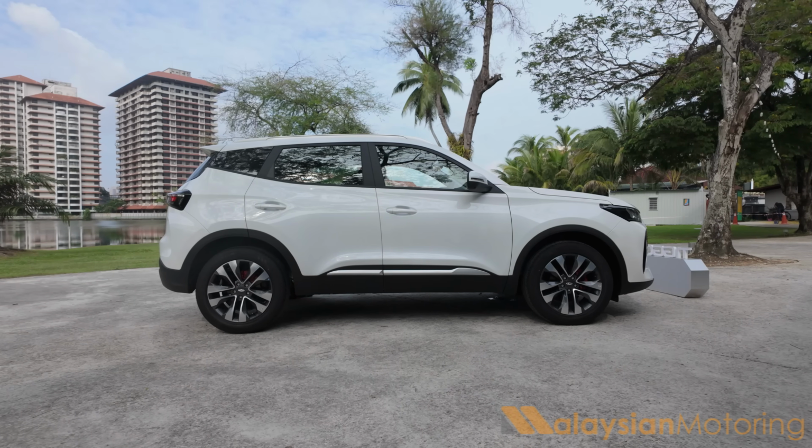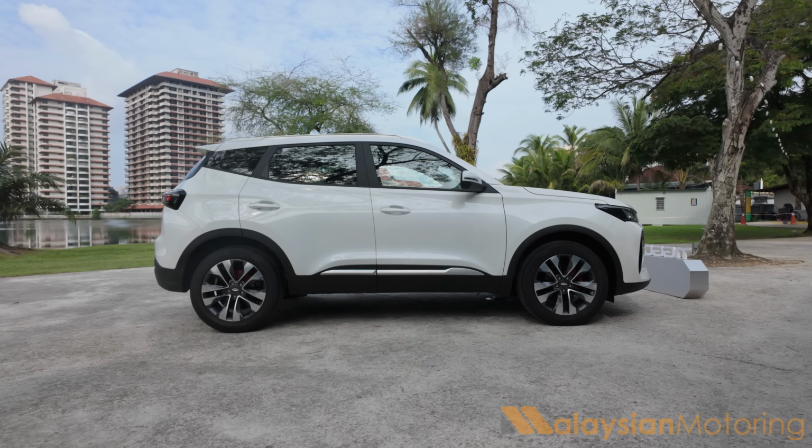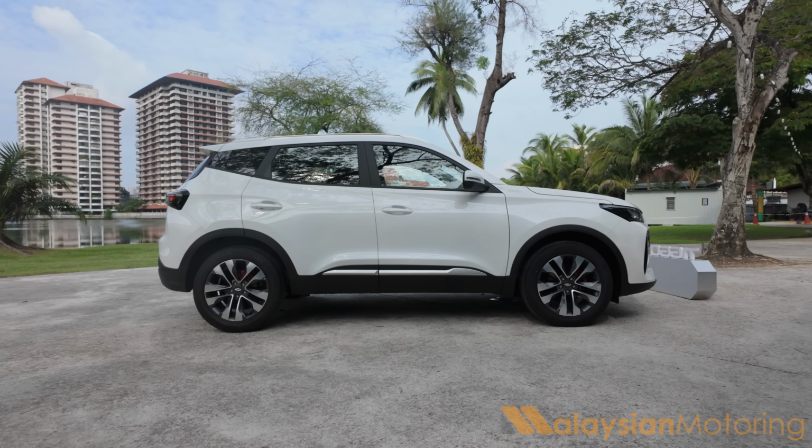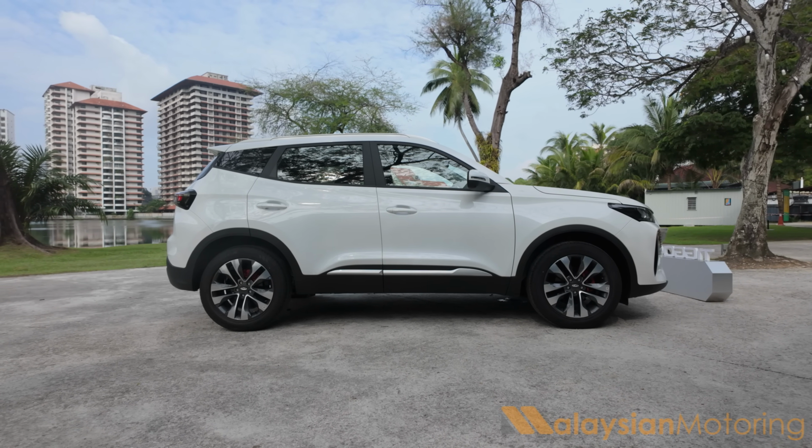Now, looking down the side, this is where you do realize that this car is quite small, which is part of the reason why, for example, there is no quarter light back here, instead just a black panel to give it a floating roof effect. But overall, this car does look decently modern.